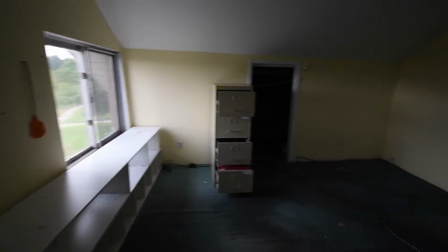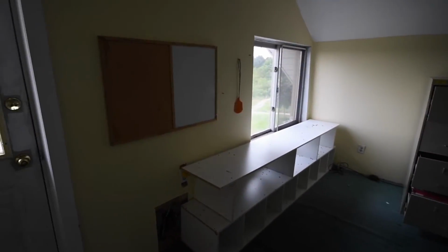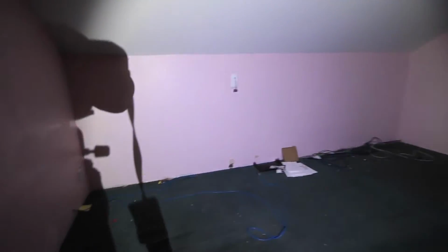Okay guys, so I took a little walk upstairs and found an office space. Nothing too exciting. Filing cabinets, lots of flies, and a fly swatter. That's great. That's really about it up here. Nice view of the outside. Come into this dark room here. Bust out the flashlight for a minute. Just a little bit more office space.